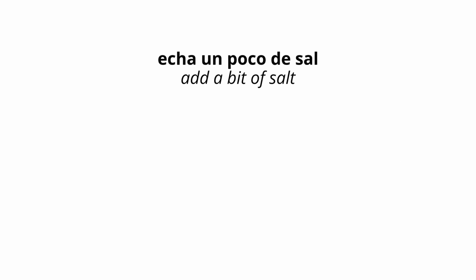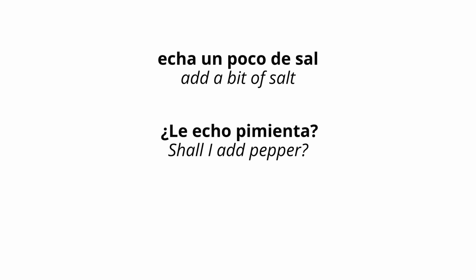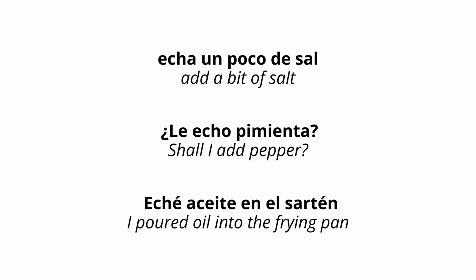Echa un poco de sal. Add a bit of salt. Le echo pimienta. Shall I add pepper? Eché aceite en el sartén. I poured oil into the frying pan.